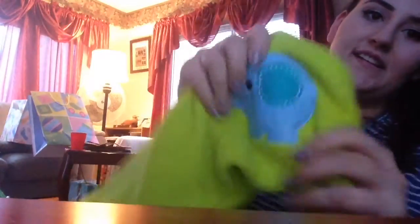Okay. So, this is a homemade blanket that my grandmother knit for him. So he's gonna have a blankie knit by great grandma. He's gonna love it. One more little blanket. Got a little outfit on it.